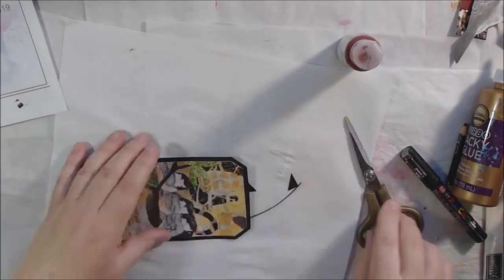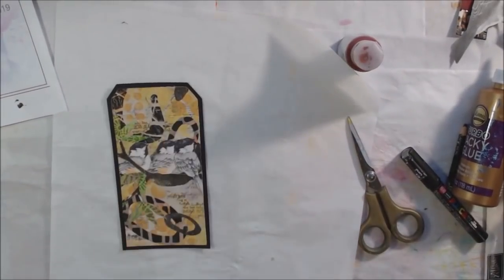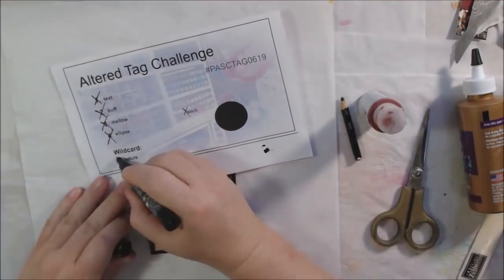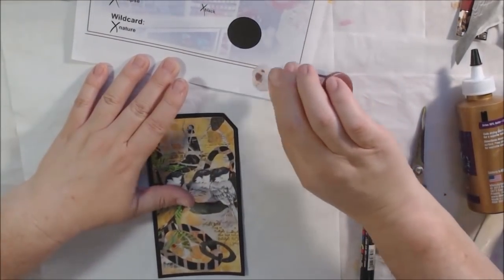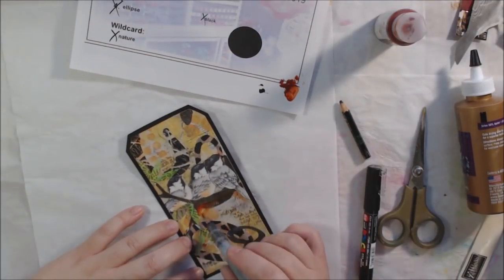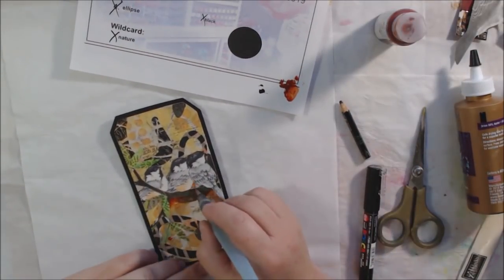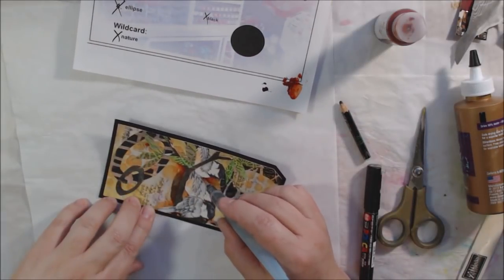And the tag itself is a manila tag, a manila shipping tag, and I have a box of 1,000 of them. I'm probably down to maybe 800 now. I've probably used up a couple hundred of them because I do like to make altered tags. It's a lot of fun. So that's what the base was.